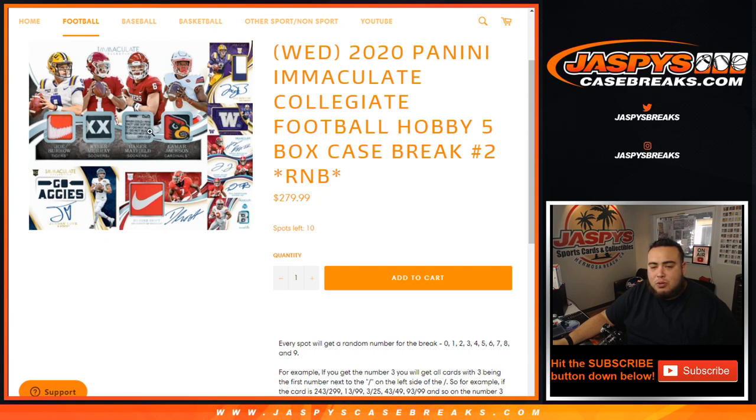And this is the new 2020 rookie class. It is just collegiate edition. So it's kind of tough to do pick your team, since we'd have to go by group break checklist if they created a checklist. So random number block works perfectly, guys, just because you can get so many different hits from so many different players and teams, just by getting the right number.